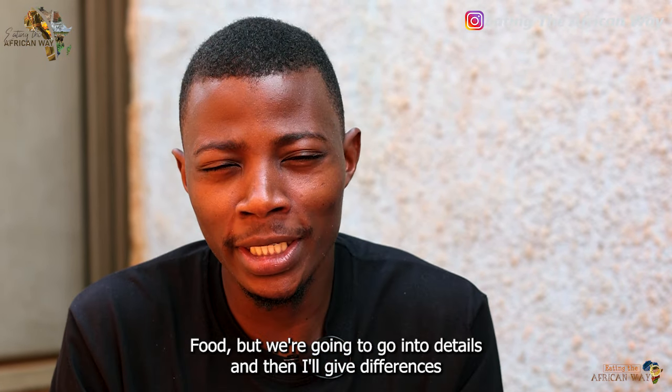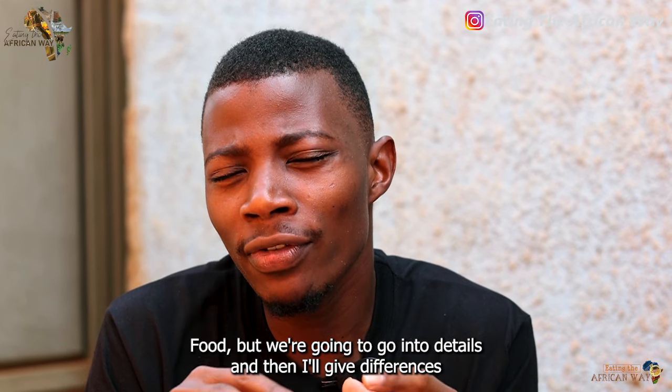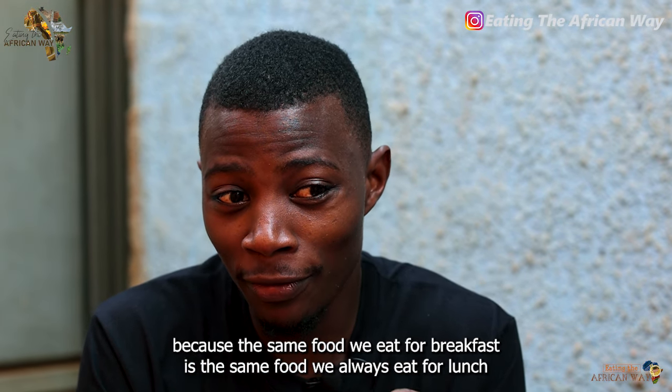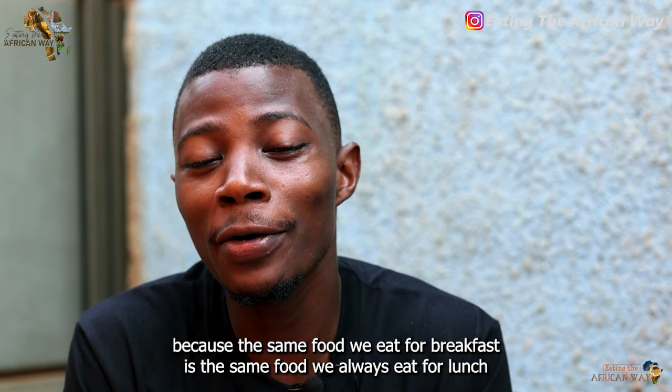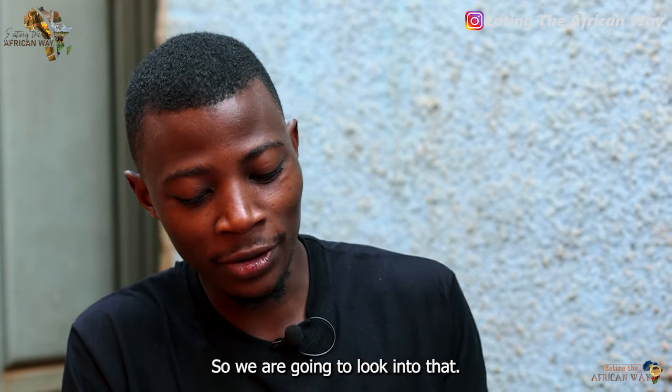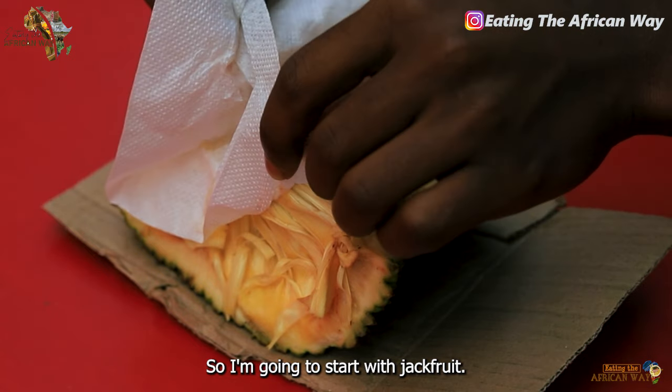We're going to go into details and then I'll give the differences between a breakfast and lunch, because some of you get confused. The same food we eat for breakfast is the same food we always eat for lunch, but sometimes cooked differently. So we are going to look into that. I'm going to start with jackfruit.